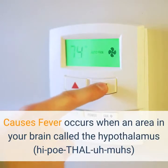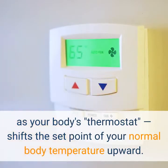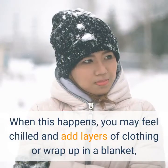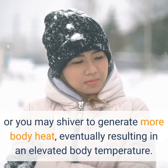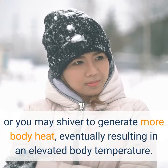Causes: fever occurs when an area in your brain called the hypothalamus, also known as your body's thermostat, shifts the set point of your normal body temperature upward. When this happens, you may feel chilled and add layers of clothing or wrap up in a blanket, or you may shiver to generate more body heat, eventually resulting in an elevated body temperature.